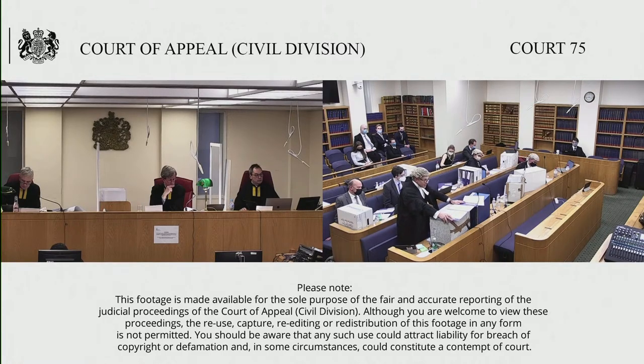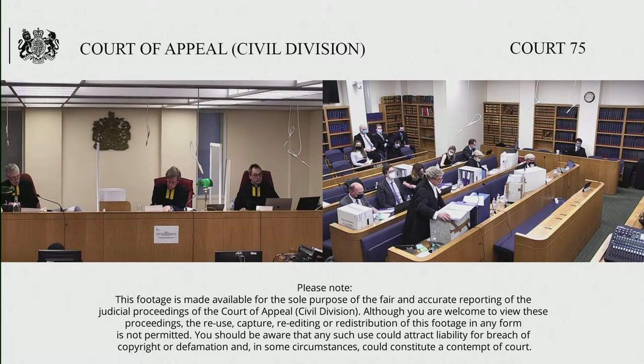Well, that is why, actually, in the end, this is a quite short point. It's a short point that turns upon the judge having asked himself the right question as a matter of law and having made findings, none of which are challenged, as to the common general knowledge, the nature of the interactions, and importantly, the capacity for different moieties within the molecule to adversely interact upon each other.